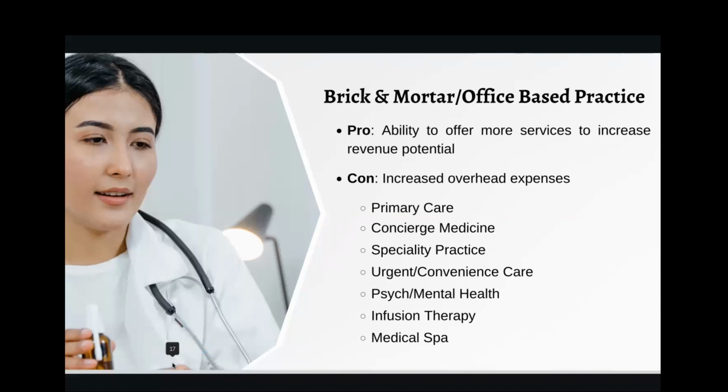As I mentioned, when it comes to having a physical location, there's really no limit on what services you can do within that location. So whether you do specialty, primary care, concierge medicine, urgent care, psych mental health, infusion therapy, med spa, wellness center, or if you want to do it all, you can do it all.